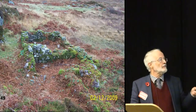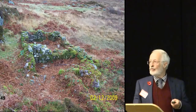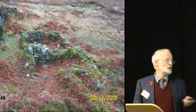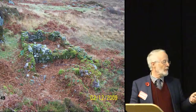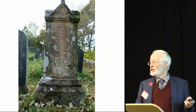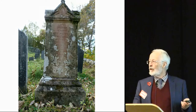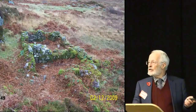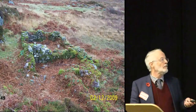The living area is 15 feet by 15 feet, a doorway, no sign of windows, no smoke on the wall, so a central hearth, thatch, and a byre next door. I think to go from this to this in a couple of generations, this family must have done very well, but just how they went up the scale, I don't know. And, you know, the stones, I wish they could tell what stories they had.